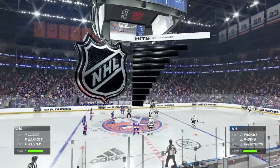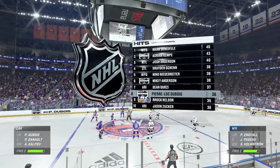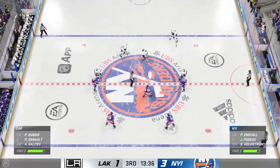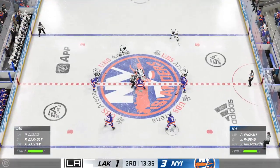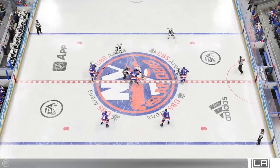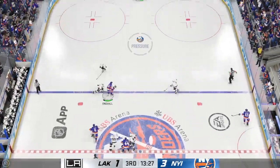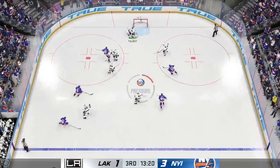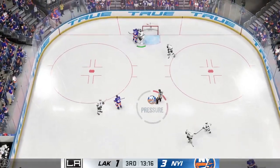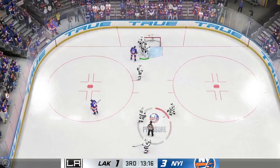The Kings have to find a way to get a couple more here if they want to try to salvage this one. Taking calculated risks, James, and jumping into the attack and pressing upwards. Now, you may give up some opportunities the other way, but you got to go for it. And off the draw, they take the puck. Shot! Here's a shot! And it's stopped by the glove. Nice play there.